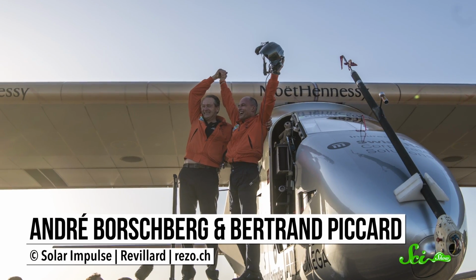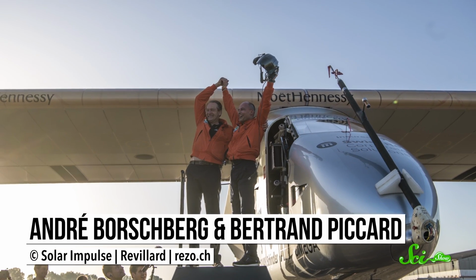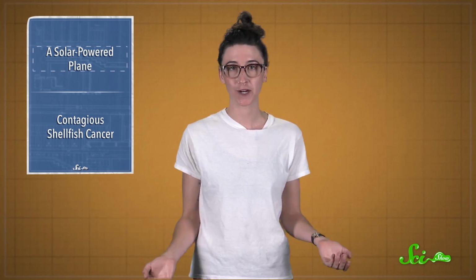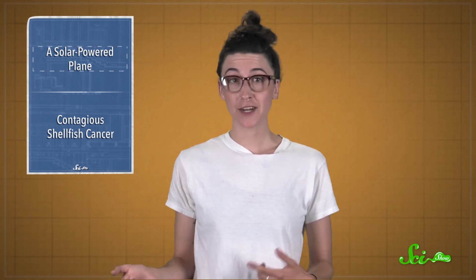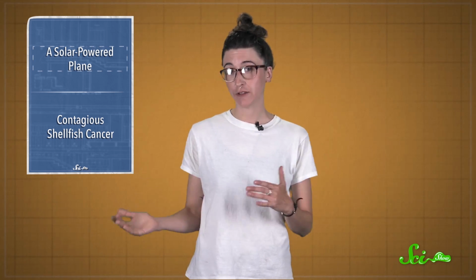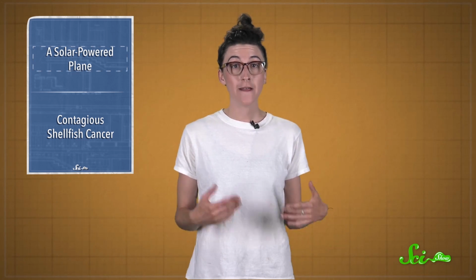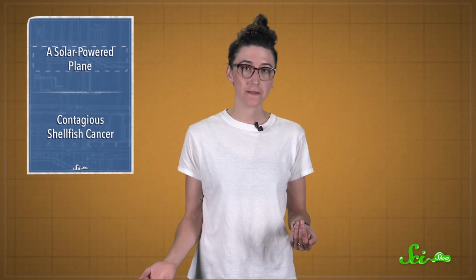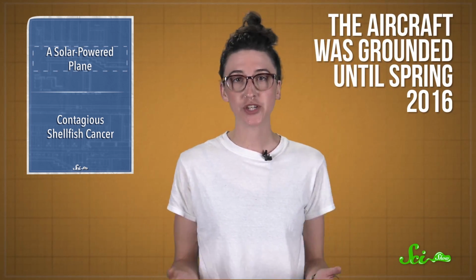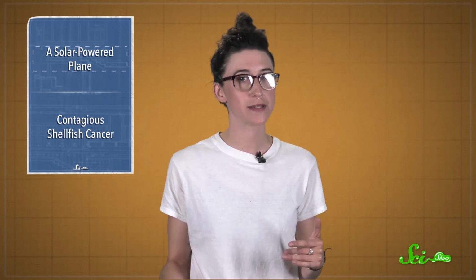The co-founders of the Solar Impulse project, Bertrand Piccard and Andre Borschberg, are taking turns flying this plane in its around-the-world tour. It's broken lots of records, but it's had a few setbacks too. Like, after an epic 117-hour flight over the Pacific Ocean last summer, the batteries were damaged from overheating in the tropical climate. The aircraft was grounded until spring 2016 when the engineering team developed better heating and cooling systems and repaired the batteries.